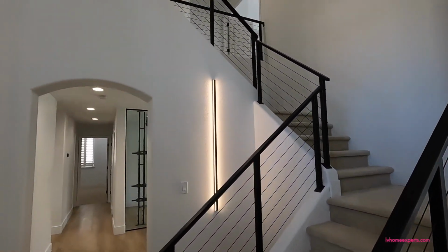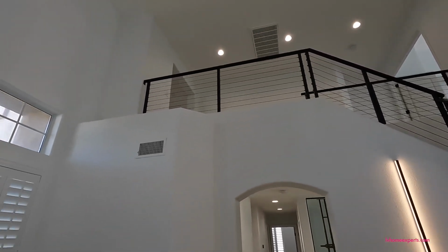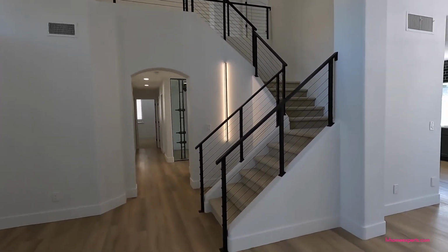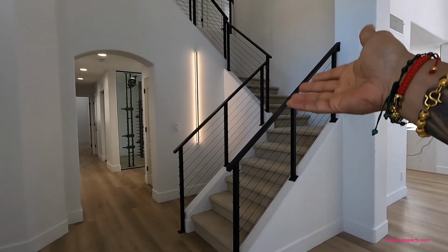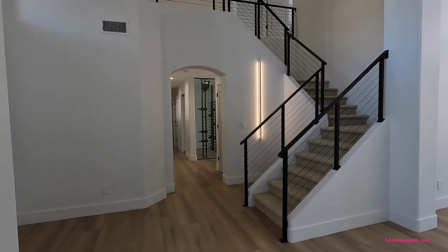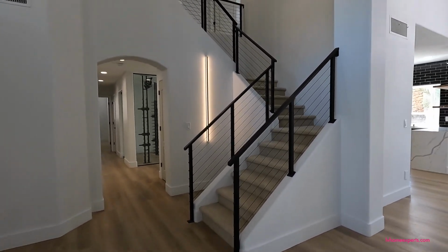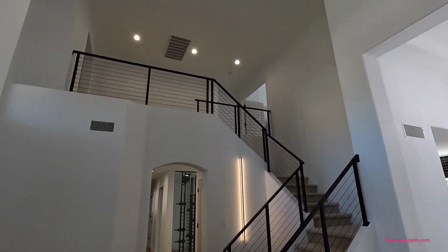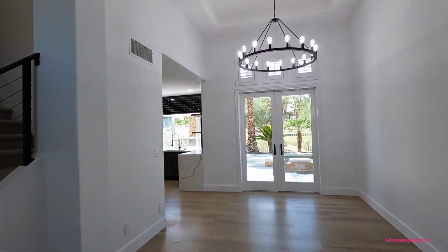Staircase has been covered with carpet, and they ripped out the railings with the modern railings. Now, this is not your top grade modern railings. However, they're pretty pricey too as well. This configuration right here, I think is a total of about $6 to $8 grand, just depending on the manufacturer. But as far as super high end, it is not super high end, but it is still cool.